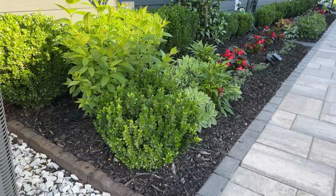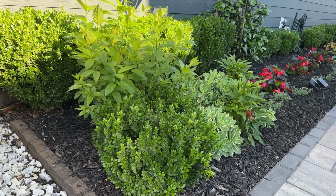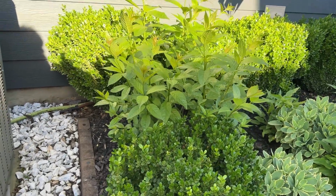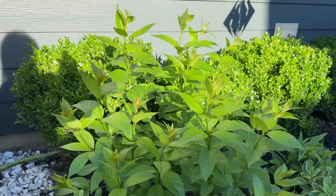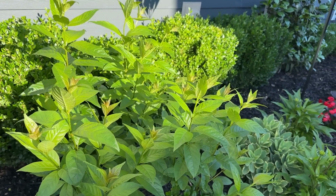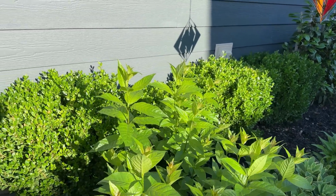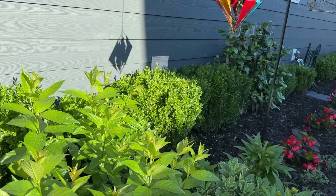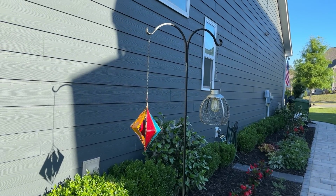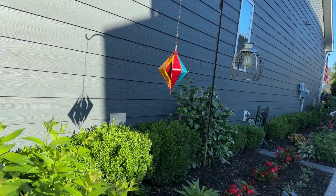This is the skinny side yard that goes to the backyard. And I have lots of sprinter boxwoods here as well. They do good in sun or shade. I'm really excited about this. This is the button bush that I have not seen bloomed out yet. And then a whole hedge of sprinter boxwoods. I have some pretty artwork there on that shepherd's hook because the hanging baskets would not hang on them. They were too heavy.